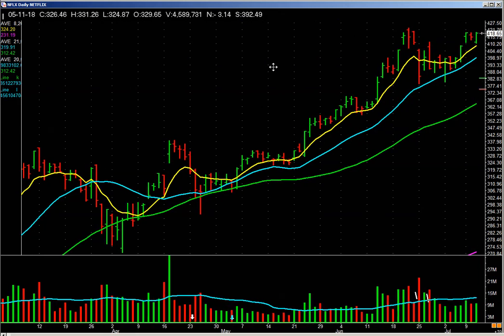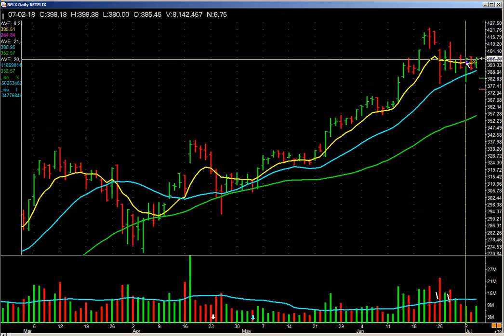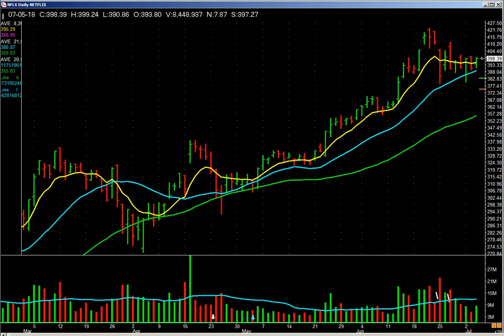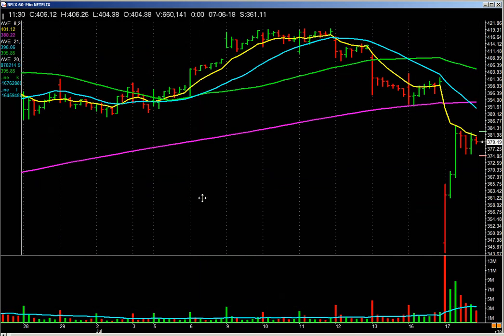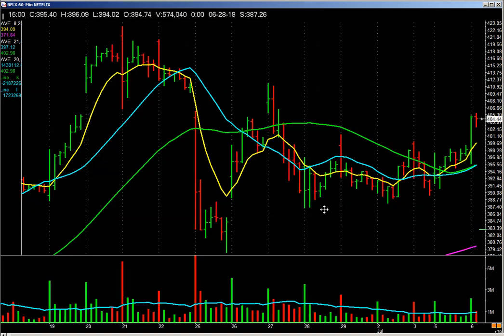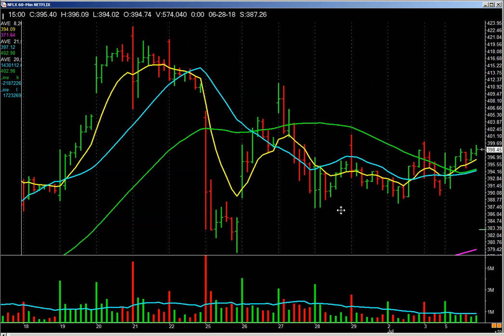Here we go. Let's do something. Here we go. It's going sideways. It's on the 8-day and the 20-day. Oh, look at this. Look at the volume pickup here on July 5th. It's like, oh, there's some clean tops there. Let's take it to the hourly and go back to July 5th. Boom, there you go. Look at that.